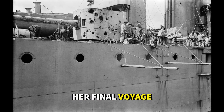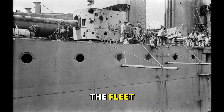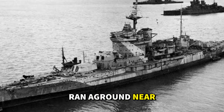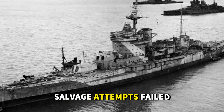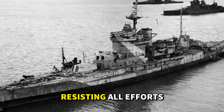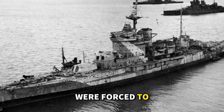Her final voyage was supposed to be a simple tow to a scrapyard, an ignominious end for the most decorated warship in the fleet. But Warspite had one last battle in her. During the tow, in a storm off Cornwall, she broke her tow lines and ran aground near Land's End. Salvage attempts failed repeatedly. She sat on those rocks for years, resisting all efforts to refloat her. Eventually, salvage crews were forced to cut her apart where she lay, a process that took until 1956 to complete.